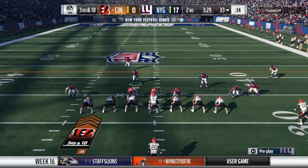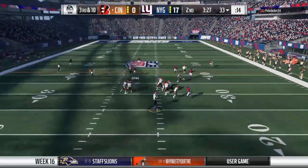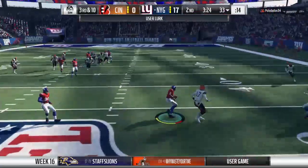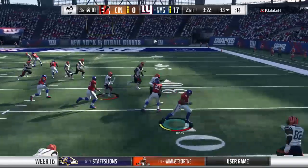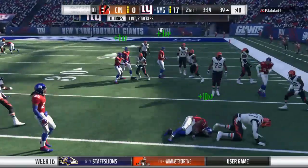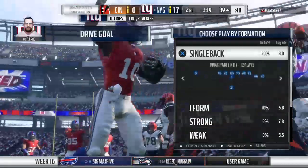Come on, let's go. Dobbs. And he fires one that's intercepted. Picked up by Deion Jones, the linebacker. And the return stops at the 39-yard line.